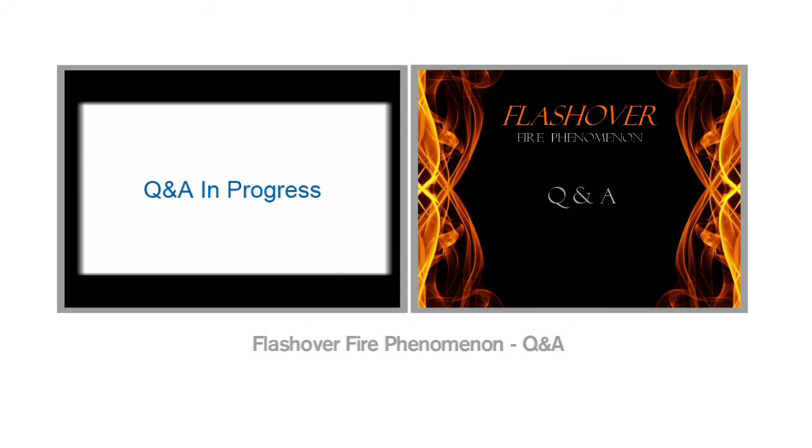I see here that another one came in. CO has a big flammable range, but what amount of CO is produced in a normal compartment fire? I actually would have to do some investigation on that one. Okay. To actually measure the amount of CO in a normal fire.